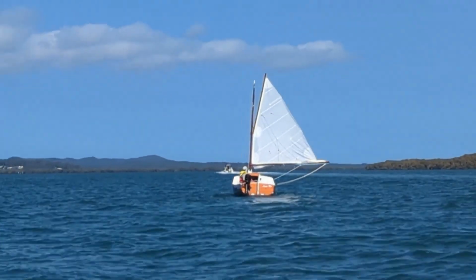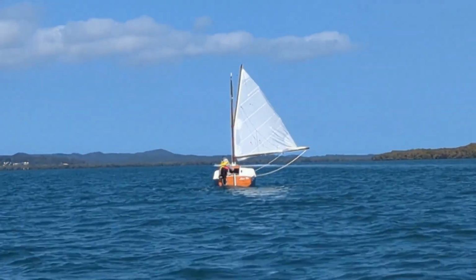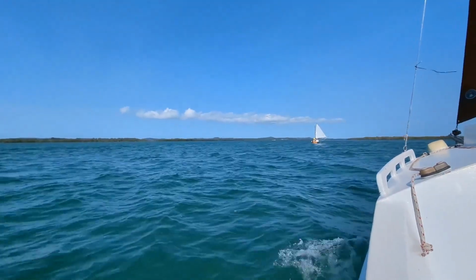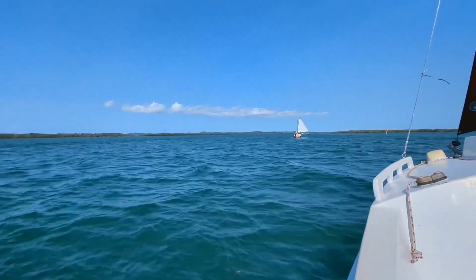We had a nice 10-knot downwind run down the side of Peel Island, then around the bottom of Macleay Island and a little bit of upwind work before we reached Russell Island.